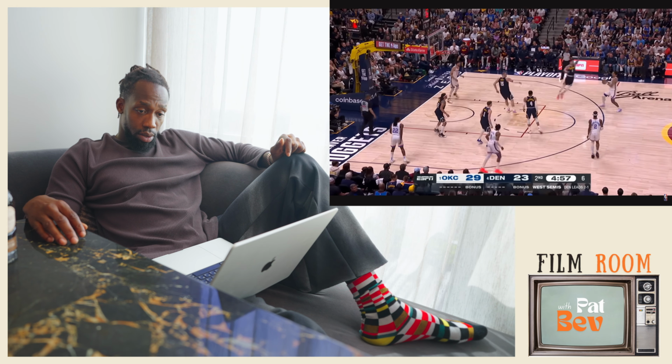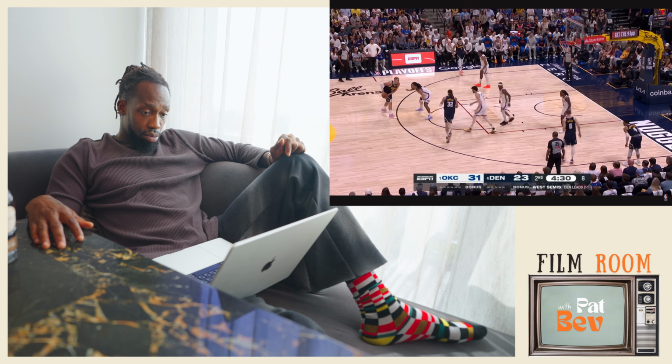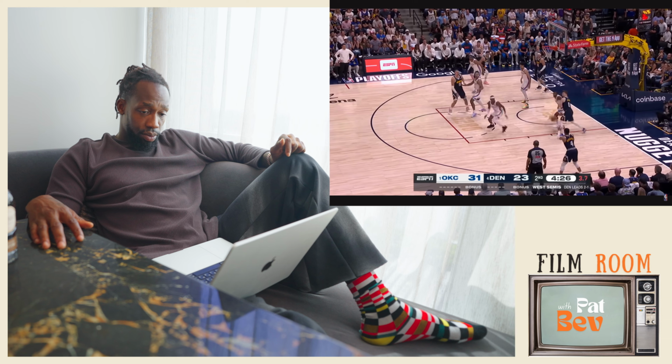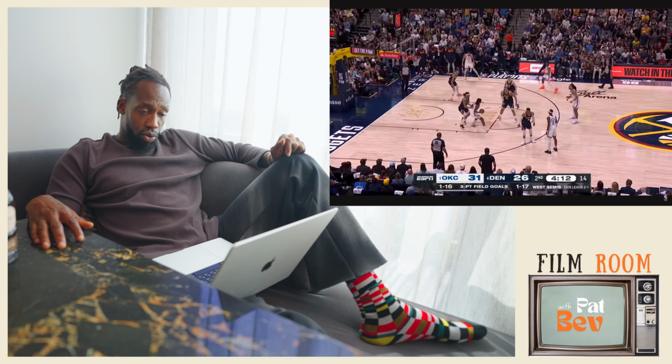They tried to screen Brown that time. He raced it. Kick out, Williams. Cash. Got a closeout. Gordon slips the screen. That's good D. Jokic out, corner threes. Westbrook. Got it. Corner threes.